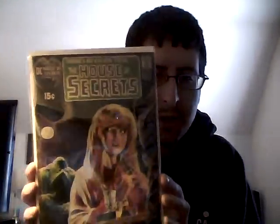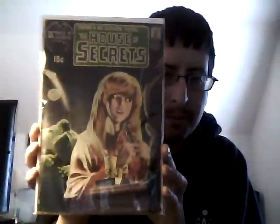Okay guys, I guess to start with, I will show what I will call some of my honorable mention books. They're right over here. I probably have about 13 or 14 top 10 books, so obviously I can't count very well, but these are just some books that I would say didn't quite make the cut, but are some great books. This one is House of Secrets, the very first Swamp Thing book.